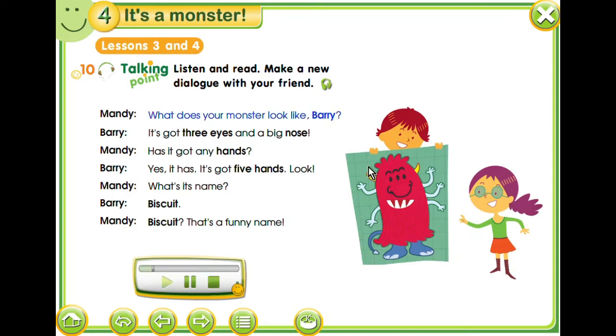What does your monster look like, Barry? It's got three eyes and a big nose. Has it got any hands? Yes, it has. It's got five hands. Look, what's its name? Biscuit. Biscuit? That's a funny name.